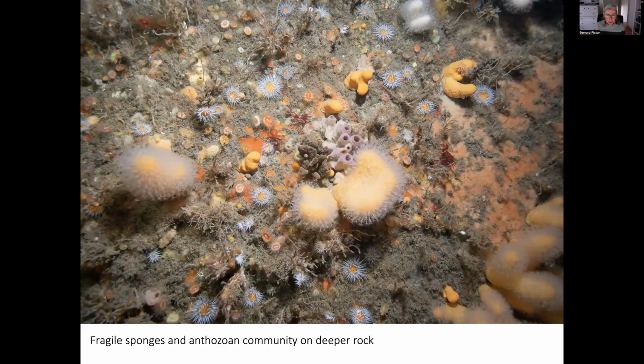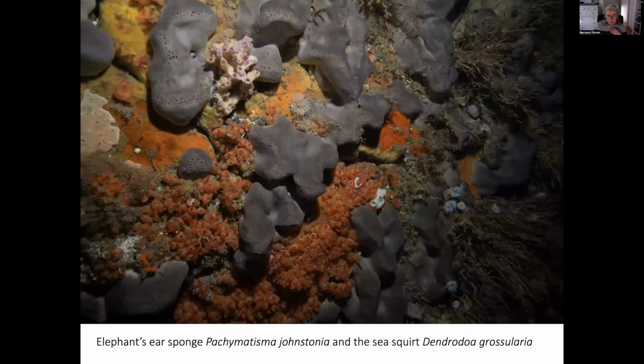This is some of the diverse sponges and cup corals and sea anemones that you can see when you go diving on Rathlin. Every little bit of rock is covered in life. The visibility is usually pretty good there, so it's an excellent place if you're interested in underwater photography. And then lots of the elephant's ear sponge, which is very common there, Pachymatisma johnstonia, as well as a diversity of encrusting sponges, and again, the big veined squirt.